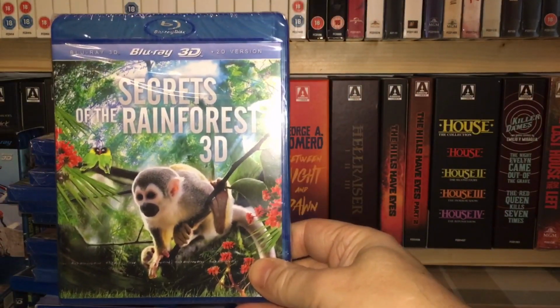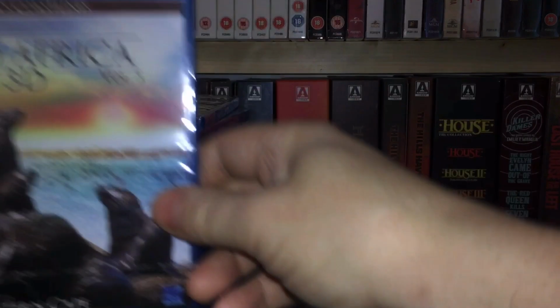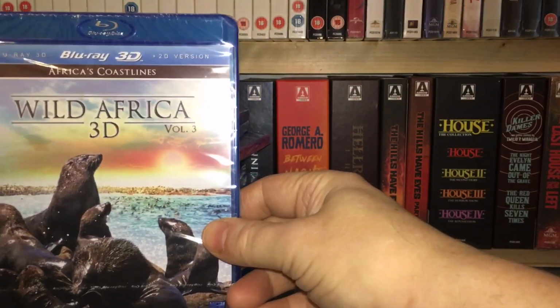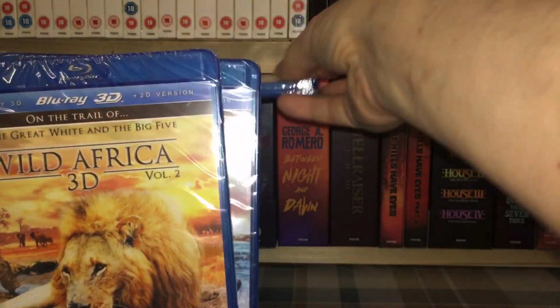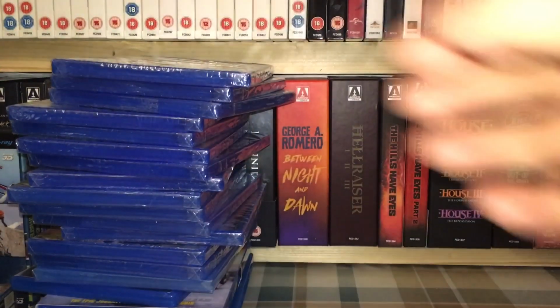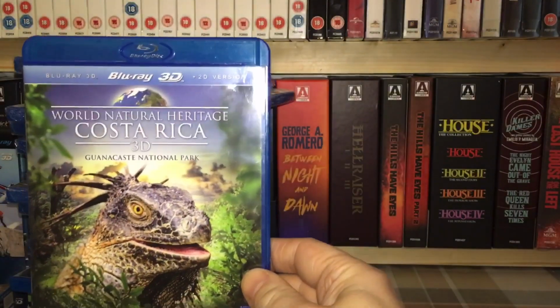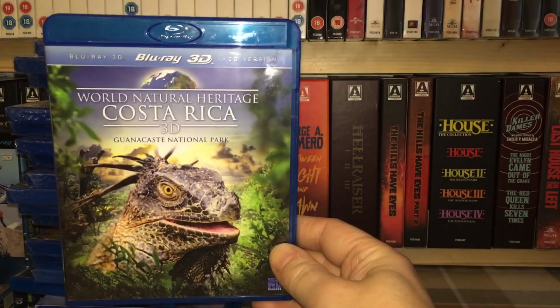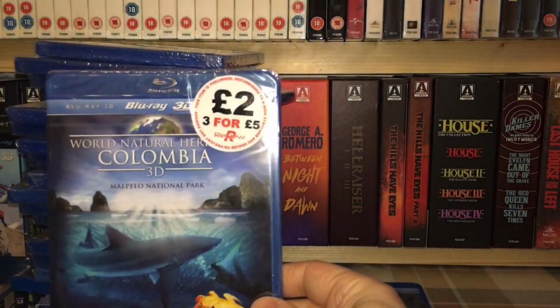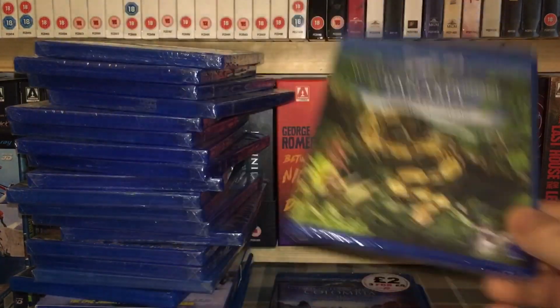Secrets of the Rainforest 3D. Shark Dive 3D. Wild Africa Volume 3. So these have gone back in their own order by the looks of it. Yeah, so we've got Volume 1, Volume 2 and Volume 3. Got some glare. Wildlife 3D. World National Heritage Costa Rica. World National Heritage Colombia. World National Heritage Panama.